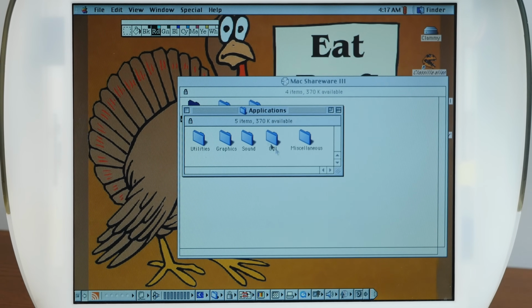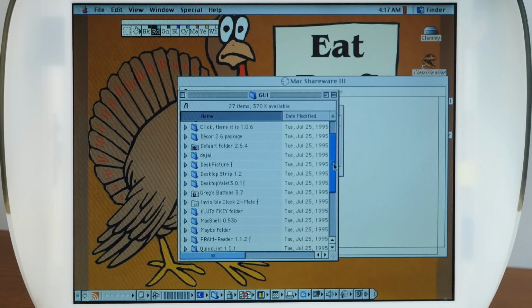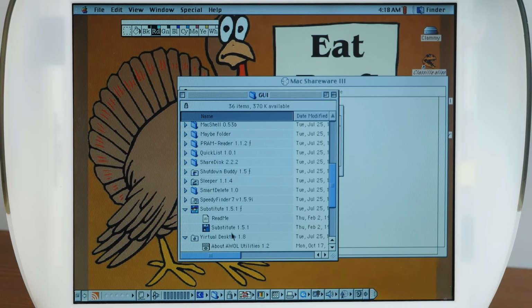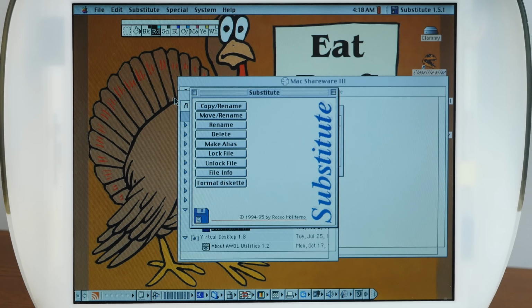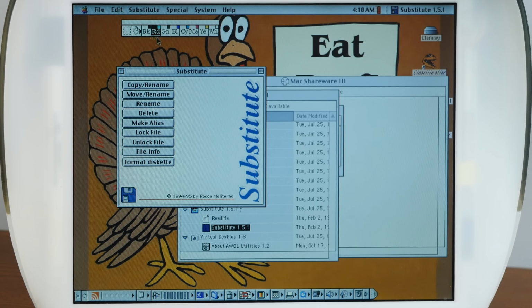But I wonder what could possibly be under GUI. Is this modifications for the Mac OS? And if so, will this actually work on a PowerPC? All right, looks like we have lots of Mac OS modification stuff in here, like Mac Shell, Desktop Valet, Desktop Strip, Windows Stacker, Virtual Desktop. I'm almost afraid to try any of this software on 9.2. And again, doesn't really look like PowerPC software.